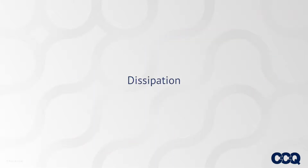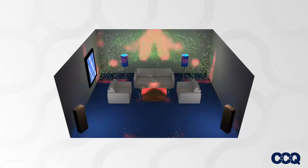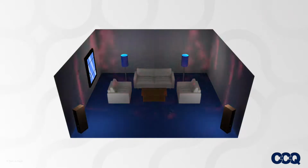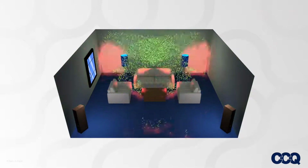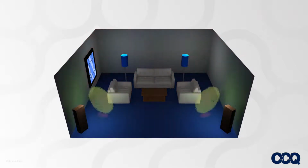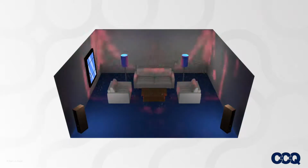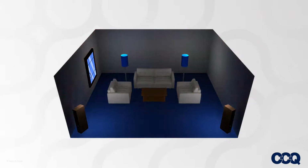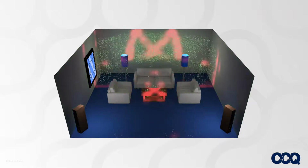Dissipation. In the case of dissipation, the sound waves are broken up. This is what is required in most living situations, along with a bit of absorption. A room where the sound is dissipated or distributed feels alive without any unpleasant echoes or loud or quiet spots.